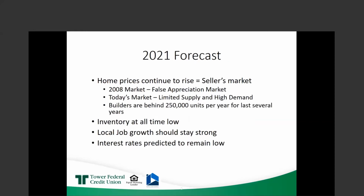As we look into 2021, we know that home prices continue to rise in today's market. We also like to discuss the difference between what happened in the 2008 market and what's happening in today's market. I started my career in real estate in 2007, so I'm very aware of what took place in 2008. And there's a lot of discussion about, is that going to happen again? This market is completely different because in 2008, we had a false appreciation market. What that means is that no one had any understanding of why the prices were rising at such a rapid rate and so quickly. Today's market is a lot different because we do have this limited supply and very high demand.